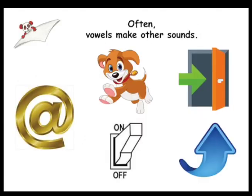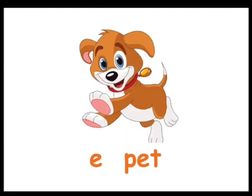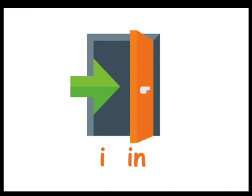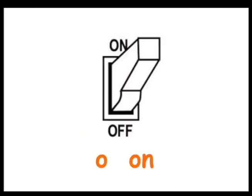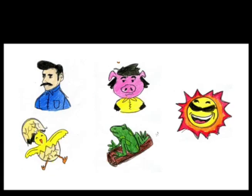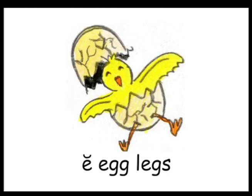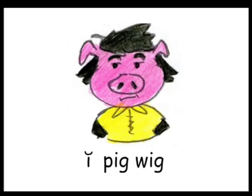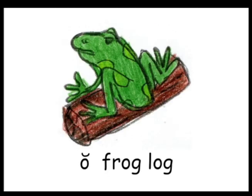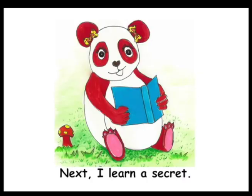Often, vowels make other sounds. A in at. E in pet. I in in. O in on. U in up. I see more vowel sounds. A, glad, dad. E, egg, leg. I, pig, wig. O, frog, log. U, fun, sun.